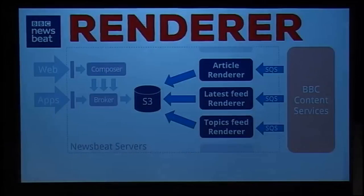They do nearly nothing. They get a notification saying this article has changed, they get the content for that, they build a tiny bit of HTML, and they stick it in S3. And that is all they know of the world.